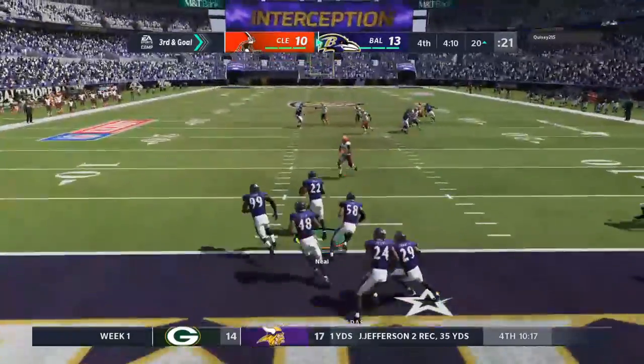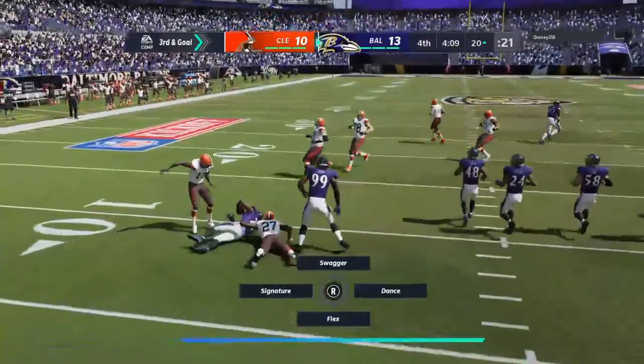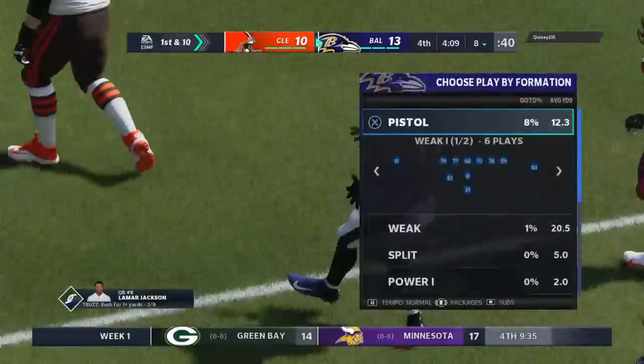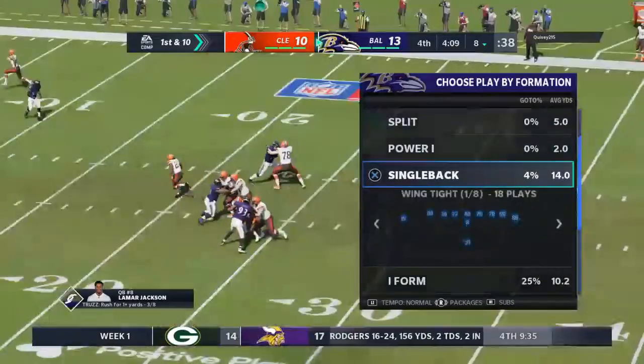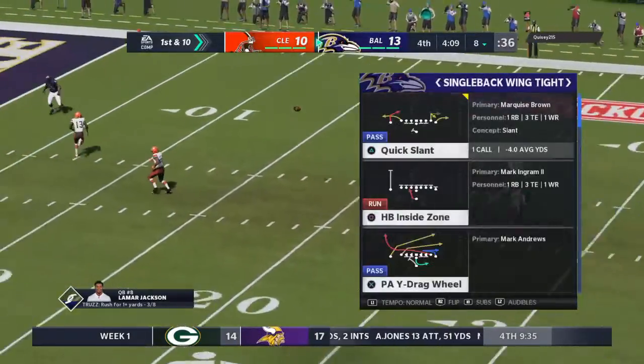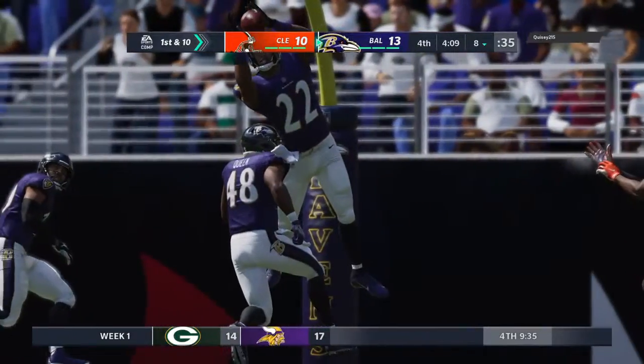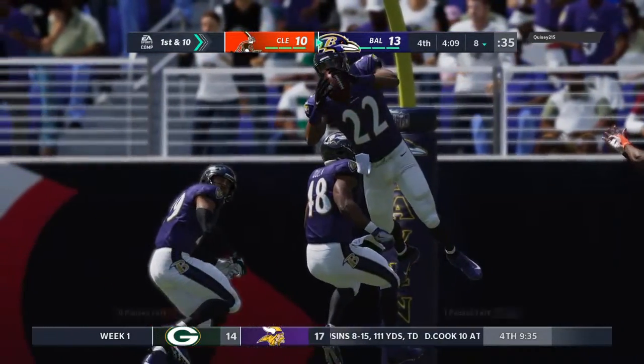And now here is another interception. Picked up by Keanu Neal. And a short return will be stopped inside the 10 at the 8-yard line. Intercepted. What a nightmarish game he's having now. 6 interceptions that he has thrown.